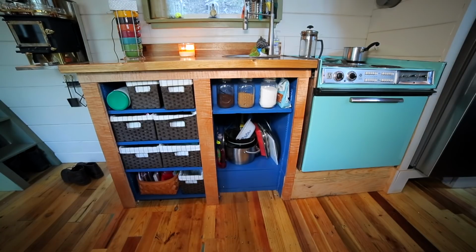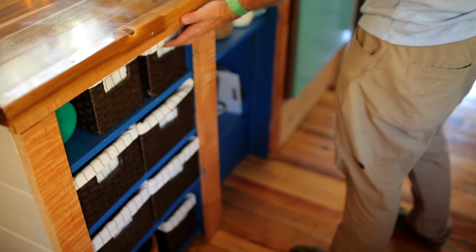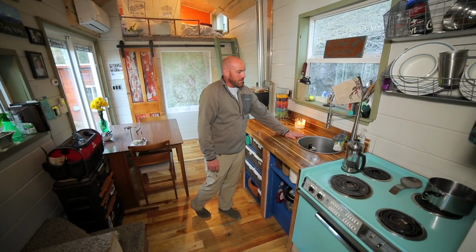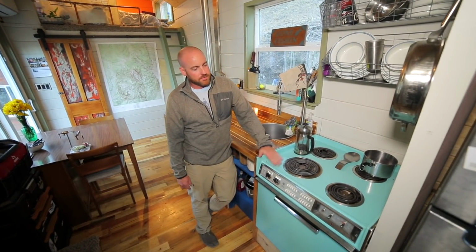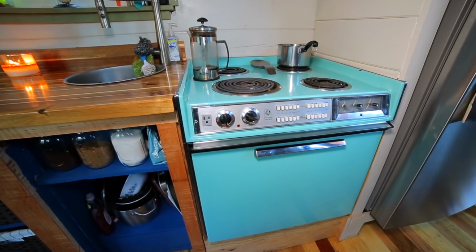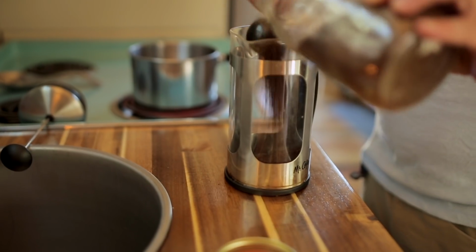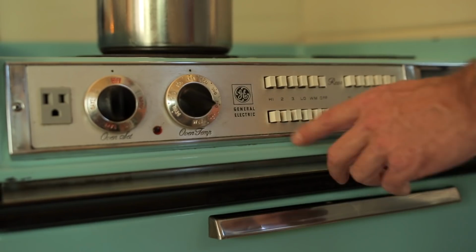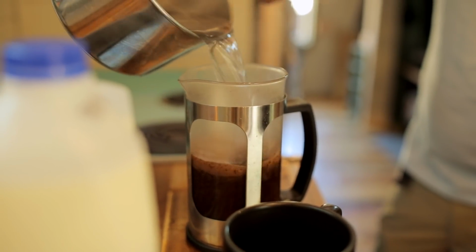So I have my kitchen space set up pretty simply. For drawers, I just use baskets, and then a butcher block countertop. And really one of the centerpieces of this house is this vintage oven stove that I bought from a couple that were remodeling their house. I reclaimed it, cleaned all the grease off of it, made it look new, and it was only 150 bucks, and everything works on it. And I love it. It works perfectly in this house.